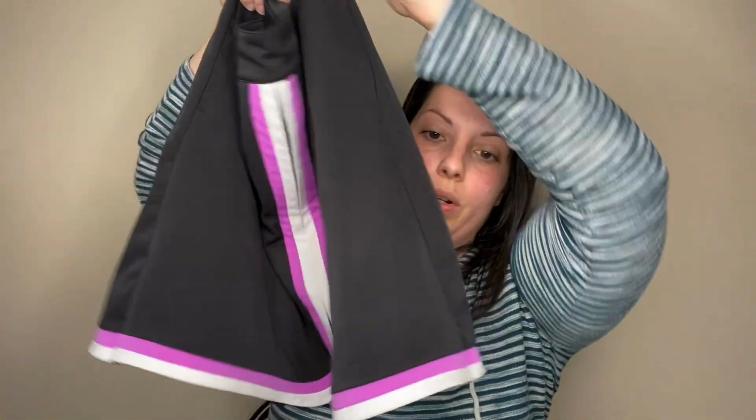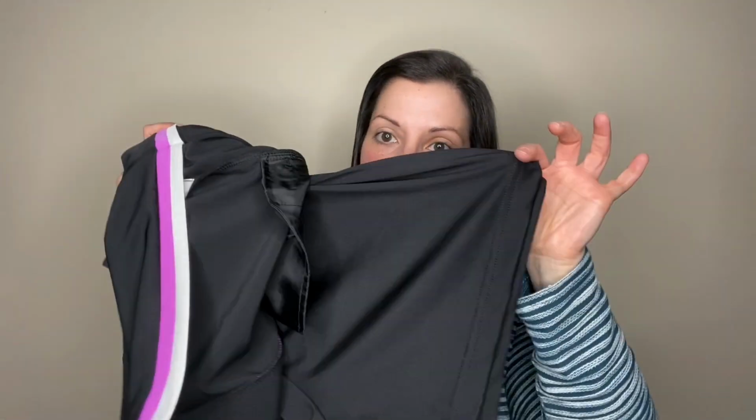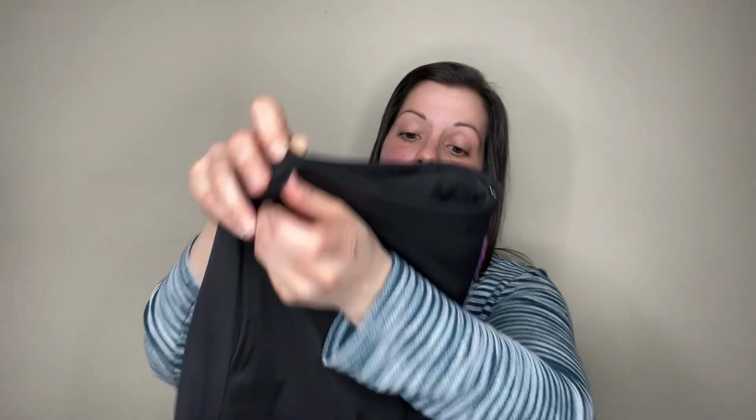This is a Lady Hagen. Hager or Hagen? I think it's Hager. Hagen, it's Hagen is what that says. It's in cursive, so it was hard to read. So there it is. This is a size 10. This is just an activewear skirt with shorts lining underneath. I've sold a skirt of this brand before. It was actually an older style and it did pretty decently. It's got the zipper in the back, but it is new with tags and it retails for $60.